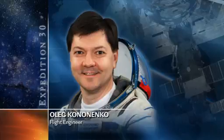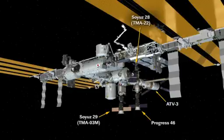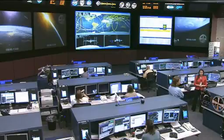Oleg Kononenko is also finishing up some work packing up the Progress 46 that is currently docked with the Pirs docking compartment. That is one of the cargo craft that visit the International Space Station throughout the year. That particular Progress launched back in January. You see the map of the station there, the Progress 46 down toward the bottom right-hand side. It headed up to the station and brought up a little bit less than 3 tons of food, fuel, and supplies for the crew. Its time aboard the space station is coming to a close. It's going to be undocked coming up on April 19th, and it will eventually be sent into a destructive reentry in the Earth's atmosphere, packed full of trash and other items that the crew doesn't need anymore.